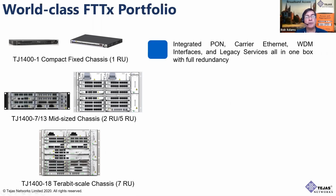All of these chassis offer redundancy on everything: on fabric, on power, on controller, on fans. So everything is redundant, or you can choose to deploy them non-redundantly if you want. And you can put any mix and match of PON or Ethernet services, and any of the ports that take 10 gig and above will take a WDM optic as well.